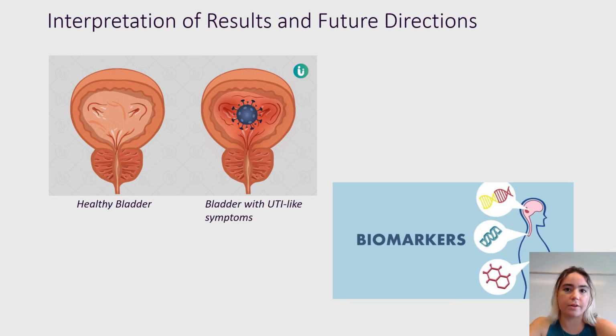Moving forward, further PCR-based testing and urovirome sequencing of women without UTI-like symptoms is needed to really ascertain if JCV is shed in the urine as a biomarker of infection. But overall, this is a critical first step in ascertaining if JCV contributes to UTI-like symptoms and/or is a consequence of infection.